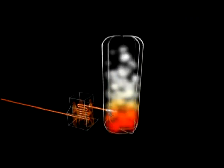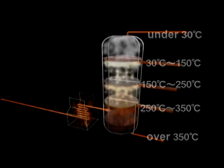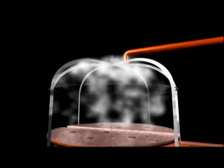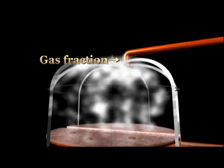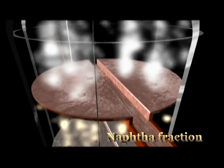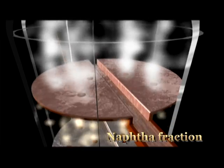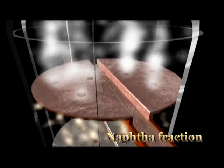Inside, as the steam rises, the temperature drops and the fractions with different boiling points are drawn off. At the very top, the gas fraction is drawn off. The next fraction to be drawn off is naphtha. Naphtha will become gasoline for automobile fuel or a petrochemical raw material for plastics.